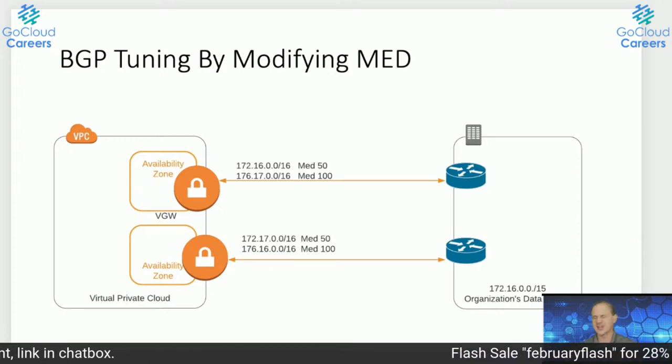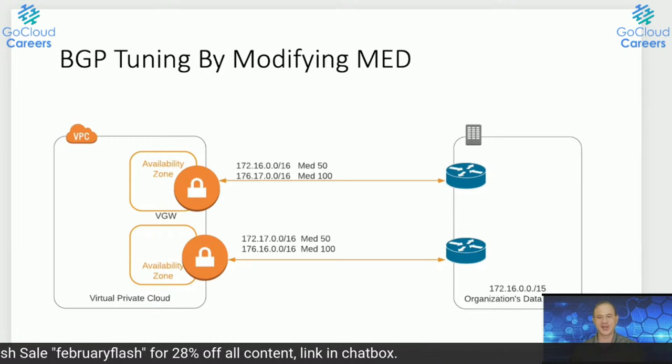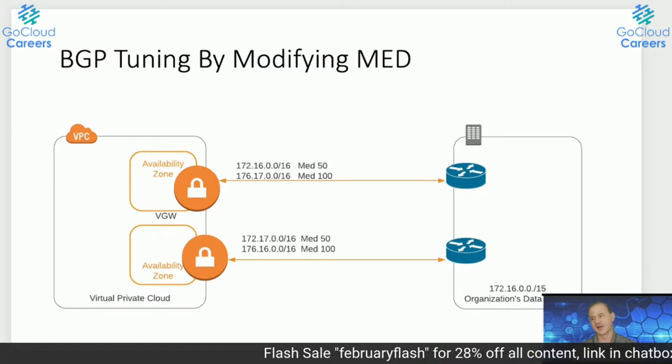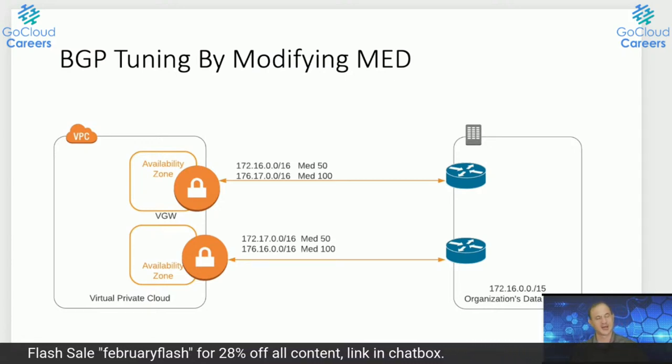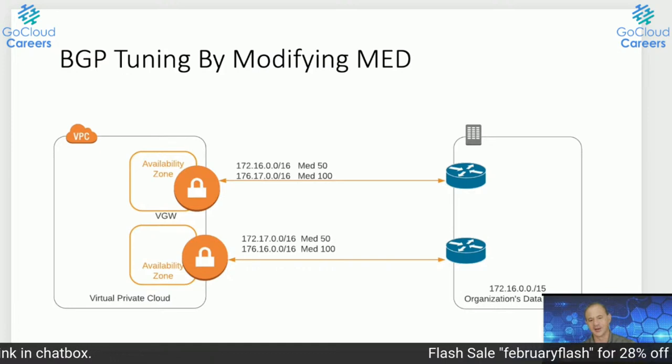What about modifying the MED, or the multi-exit discriminator, the cost to leave? Lowest MED, right? So I wanted the 172.16 on the top link to be exciting, so I reduced the MED on that. I wanted the 172.17 to be less exciting. I raised the MED on that on the top link. Why? Now we're going to take 172.16 on the top link. How about on the bottom link? What are we going to take? Come on, tell me. Which one are we going to take? We're going to take the 172.17 because it has the lowest MED.